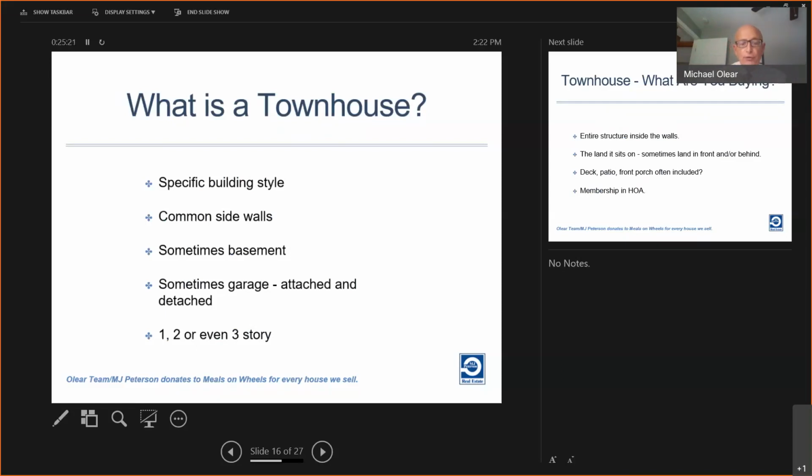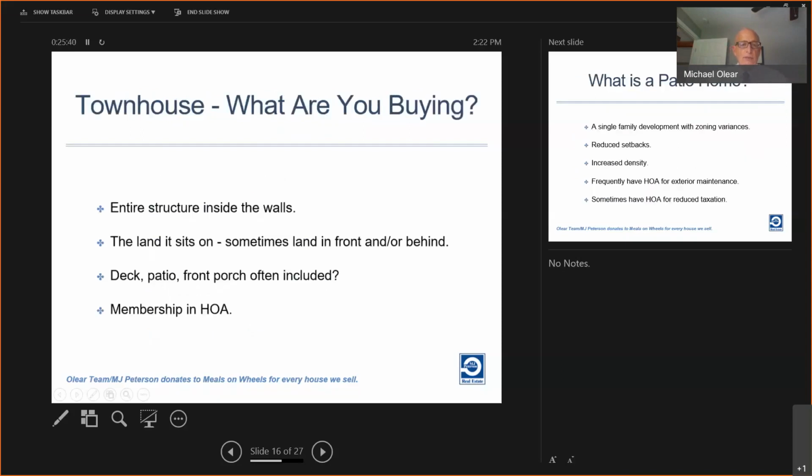There's a development not too far from where I live that's called Wedgwood. And the buildings there have a single story on both sides. And then the middle of the building is all 2-story units. So you can have really different configurations of that. So again, with a townhouse, what are you buying? It's the structure within the walls. The one thing that's different is a lot of times you're buying the land that it's actually sitting on. And then the deck, patio, front porch, those are often included. Sometimes there's even a little patch of grass in the back that gets included with it as well.